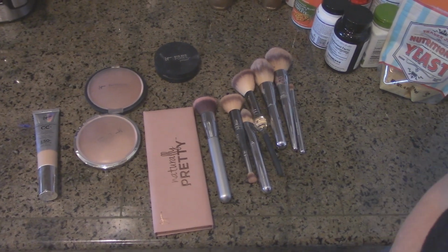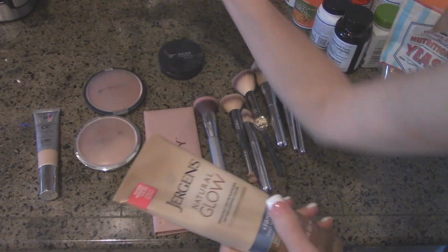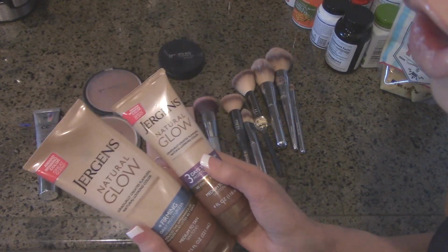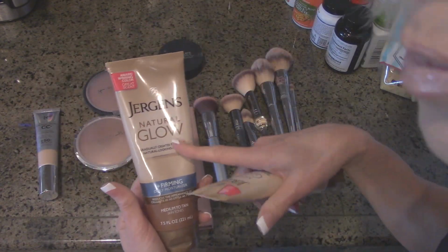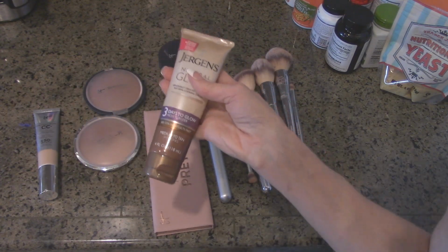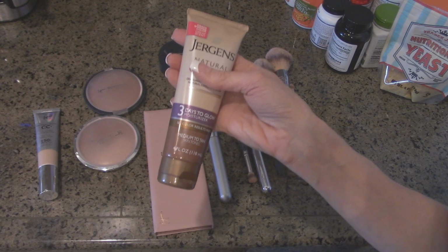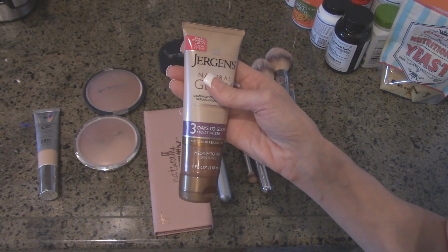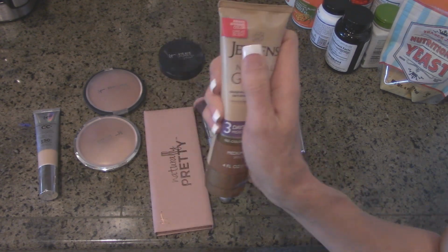Okay, we're moving on to J, and I have this product here, and this is not a makeup product. It is a self-tanner, and it's by Jergens, the Jergens 3-Day Glow. I also love the Natural Glow for a more natural look, but the 3-Day Glow is so pretty. When I was wearing this all the time and going to the gym, people would always ask me, what are you doing? Is that self-tanner? Are you laying out? What are you doing? This looks so natural on me.